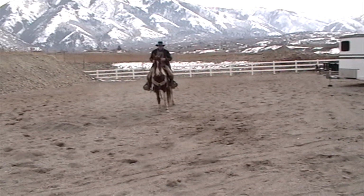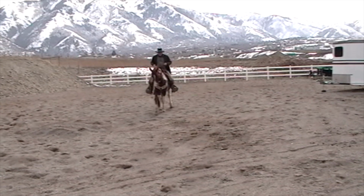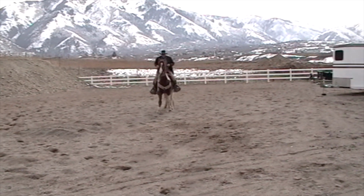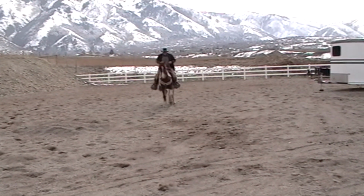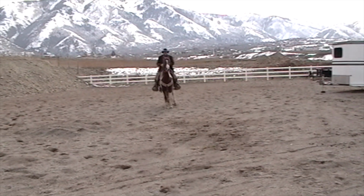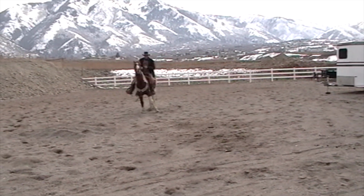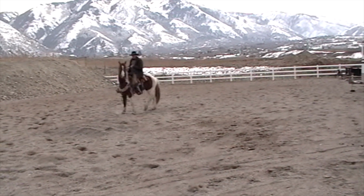I've taught him how to stop well. When I got him, you had a hard time stopping him. I've taught him to stop well. I've taught him to back up. I've taught him to move his front end and his rear end, rear quarters, by cues from my heels.